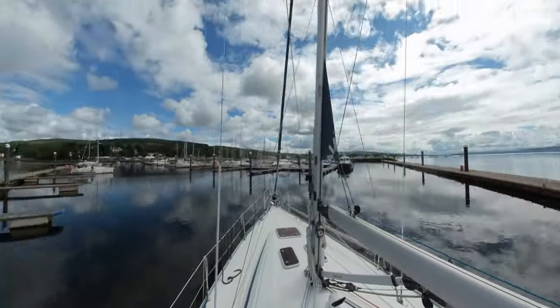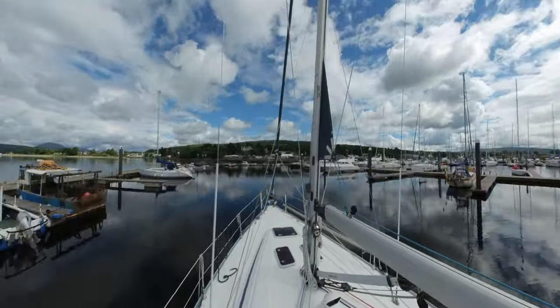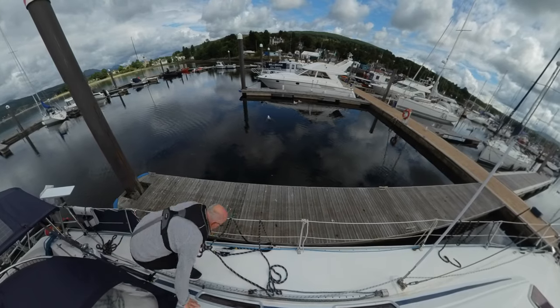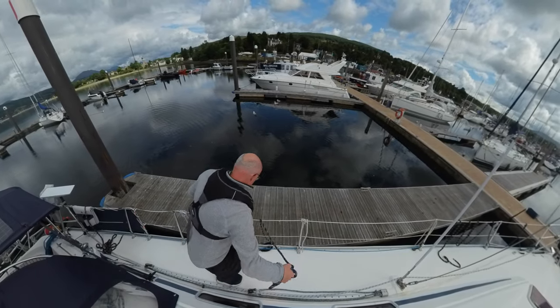Well, fortunately, there were no dramas and I made it back to Rhu. Now, as expected, there was no wind, so I motored all the way back. And once back alongside, I lassoed the cleat and brought the boat to a stop.